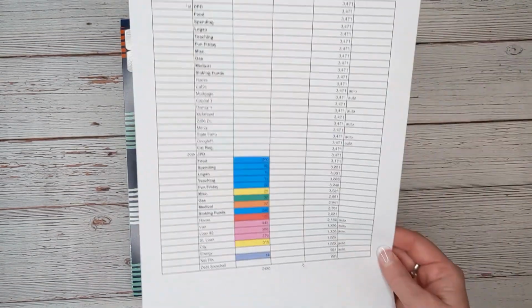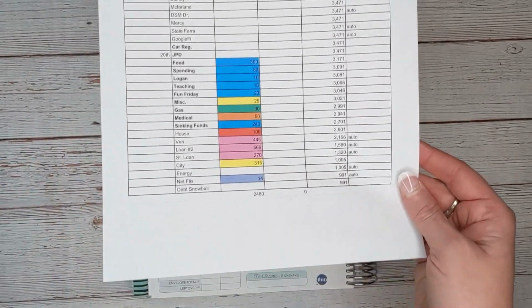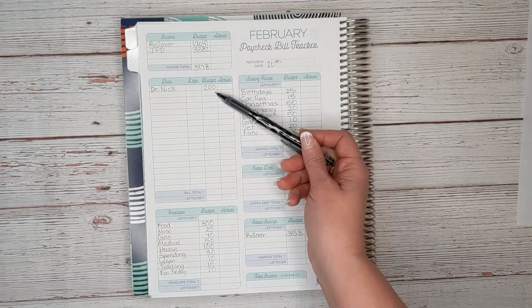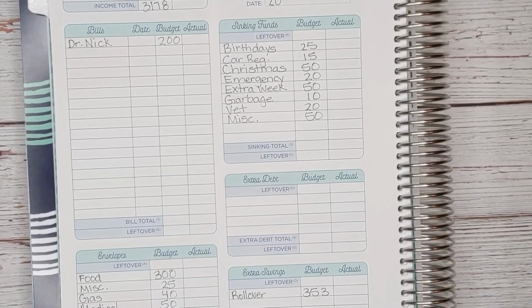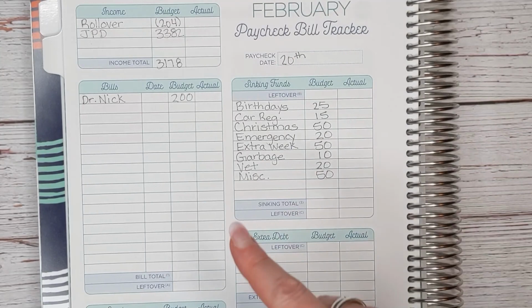This here is my budget. I always do it on Excel first. We've already finished the first half of the month, so we just have to calculate the expenses for the second half now. Here I'm going to go ahead and zoom you in. We have already had one unexpected expense for this pay period.